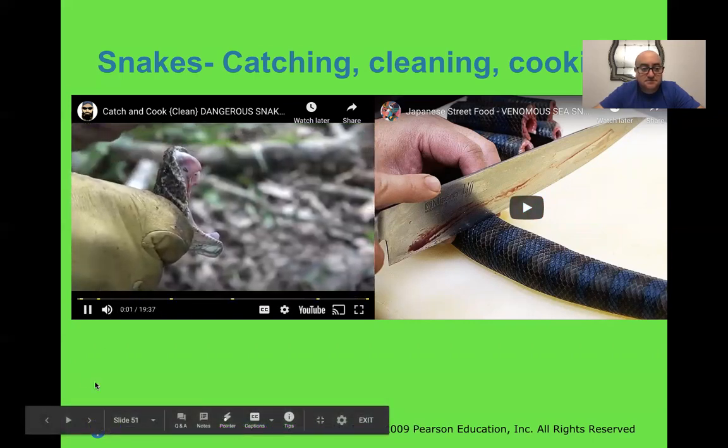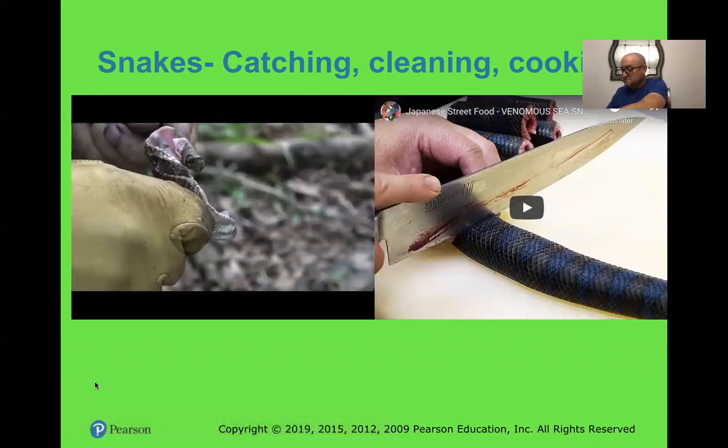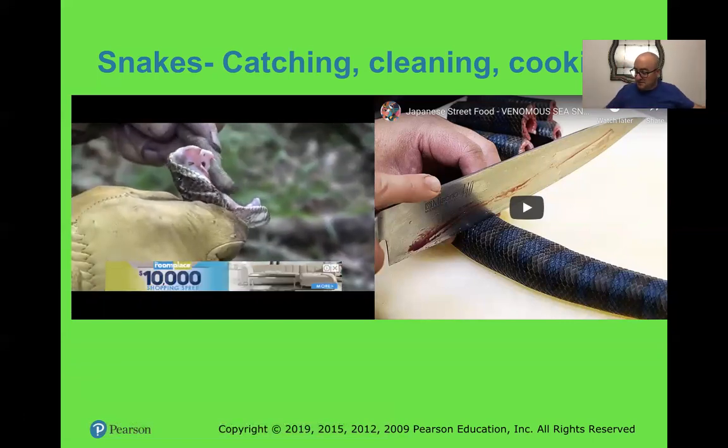This is what you're going to watch out for, these things. See that? That's where the fun is. Hypodermic needles inject you full of nasty stuff.